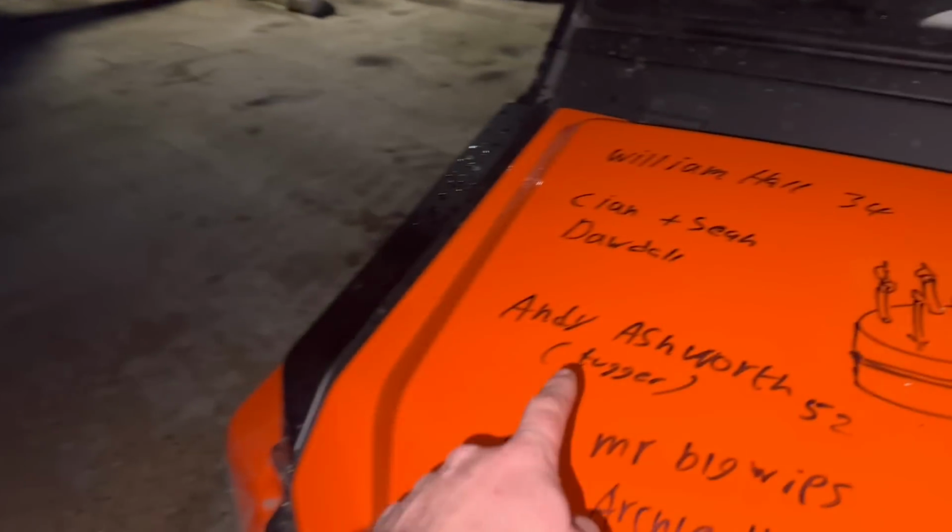News just in, Robin knows Andy, or knows of him, and apparently we shouldn't call it a chipper, we should call it a shredder. Apparently it's a shredder, but it's set up with chipping blades. It's a chipper, mate. Sorry, chipper. It's the Bingley Mega Chipper.